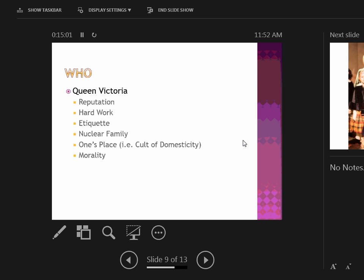Finally, morality. Being a moral citizen. Now, here's the thing that's funny about morality: what is morality? Morality is subjective to the culture which you're part of. What we're talking about is Protestant morality, specifically propriety.